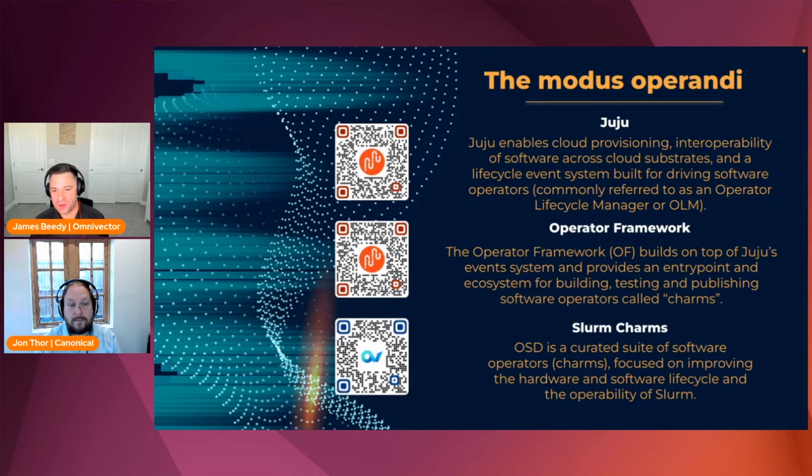Next, the operator framework is an event-based framework designed for creating software operators. The operator framework is developed by Canonical, and the source code can be found on GitHub. The operator framework provides OSD with bindings that tie into Juju's event system, allowing the charmed Slurm operators to react and to handle the lifecycle events of each Slurm component.